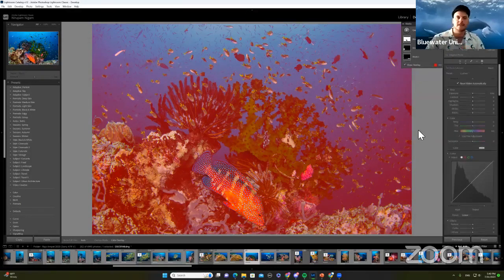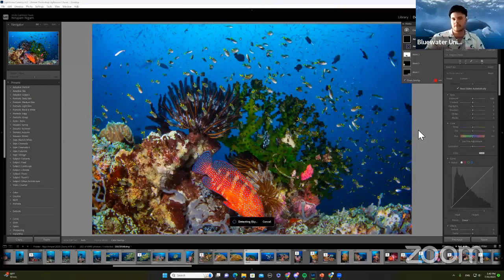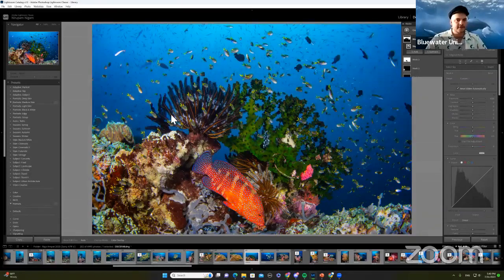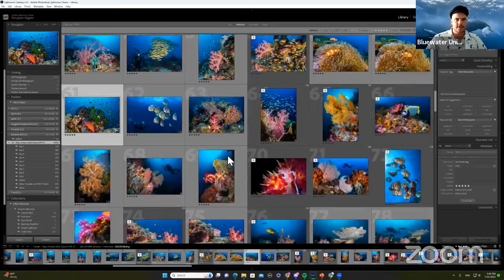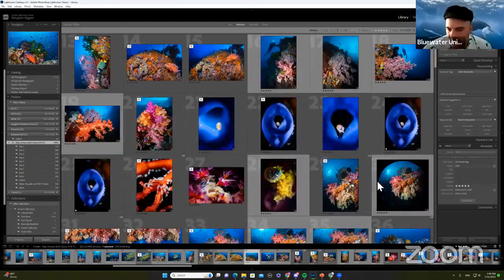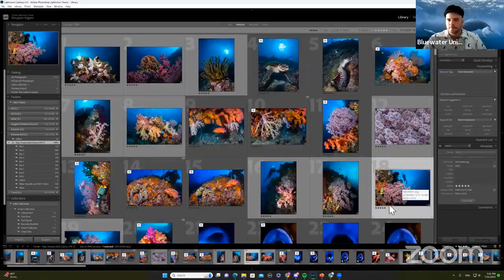Another thing I like to do is select the sky, because Lightroom does a pretty good job of finding where the sky is, or in this case, the water above a wide angle substrate. Now I can edit the sky separate from the rest of the photo. So let me find a photo that's a little bit less busy and a little bit easier to edit. Usually having a diver kind of helps. This is a good one.